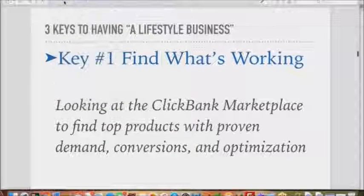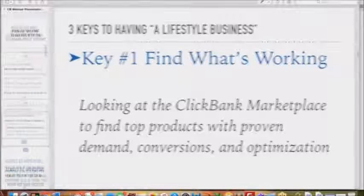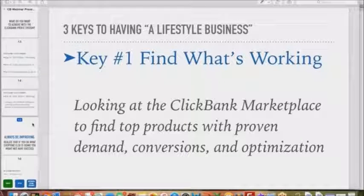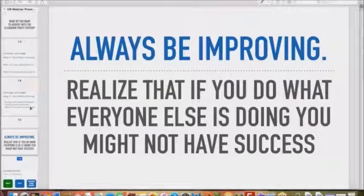Now that you know what products are successful, and you know a little bit more about the insider's perspective that the vast majority of sales are coming from paid advertising, you need to start going into key number 2, which is copying and improving this strategy. Okay, so here's the catch, and why the improving part in key number 2 is so important. If you do what everyone else is doing, you might not have success.